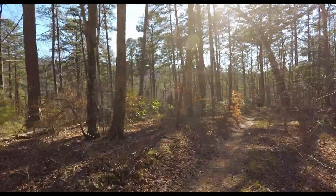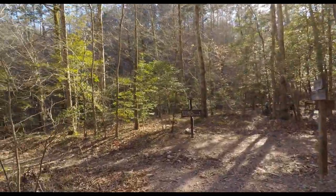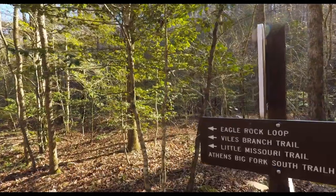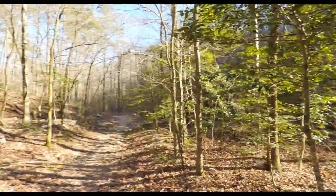Falls Branch should be soon. All right, sweet. Made it to the Falls Branch Trail on the southern part of the Eagle Rock Loop. Again, if you want to continue Eagle Rock Loop, take a left. The Little Missouri Trail is 3.5 miles that way.